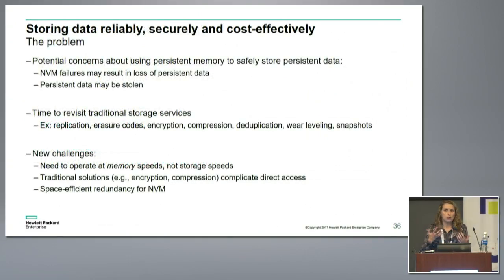Would you entrust your persistent data to some of these new memory technologies? Well, if you're going to do that, you need to deal with the fact that non-volatile memory may not always work. There may be endurance issues. Like any device, it may fail. We also need to deal with the fact that the devices themselves could be stolen, or there could be software exploits that violate the security of the data stored there. So there are lots of challenges that still need to be addressed.